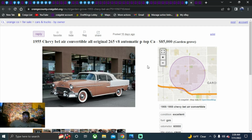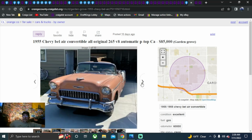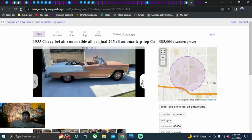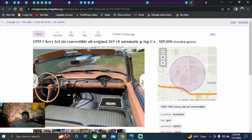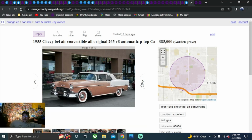It's a 55 Chevy Bel Air convertible, all original, 265 V8. My mom and dad had one of these. It sat beside the house. When I was a kid, we used to play in it, and it rotted right into the ground to nothing. My dad's was all aqua. It wasn't aqua and white, it was just all aqua. And yep, it was a rag top.